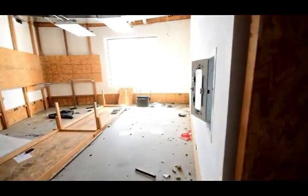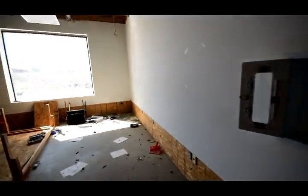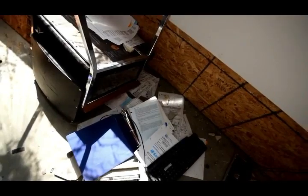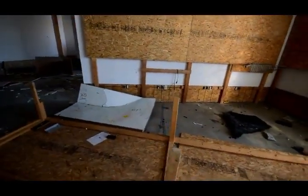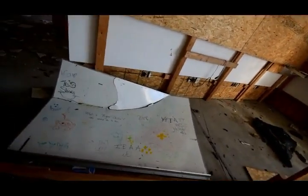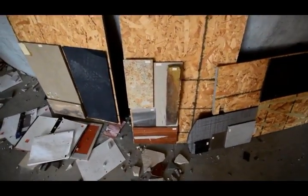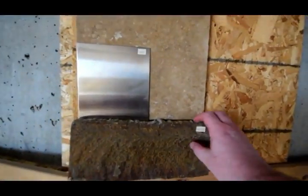Here we are in the upstairs of the house. It looks to be kind of the office area where the construction workers would have set up their office. Got plans for the house, office equipment. Tile samples. So this is the type of tile that would go here on the wall. Be the office.